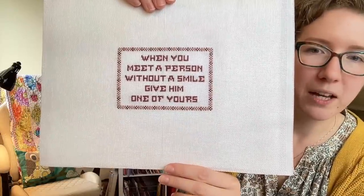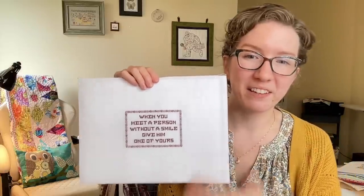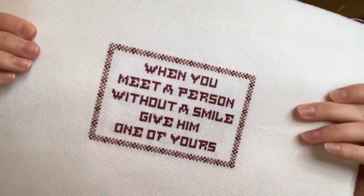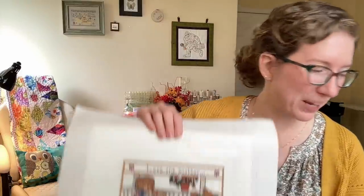When you meet a person without a smile, give him one of yours. My grandma had done a few of these, so they made me think of her. This one's pretty cute. I actually like this one. The border is sweet. It has a little bit more color when you get up close to it. And I like that notion. We should be giving people smiles as much as we can. We never know what's going on in their life, and it might be exactly what they need. Plus, you feel better when you smile, don't you? Even if everything else is painful, like your head wants to explode, if you smile, it's a little bit okay.